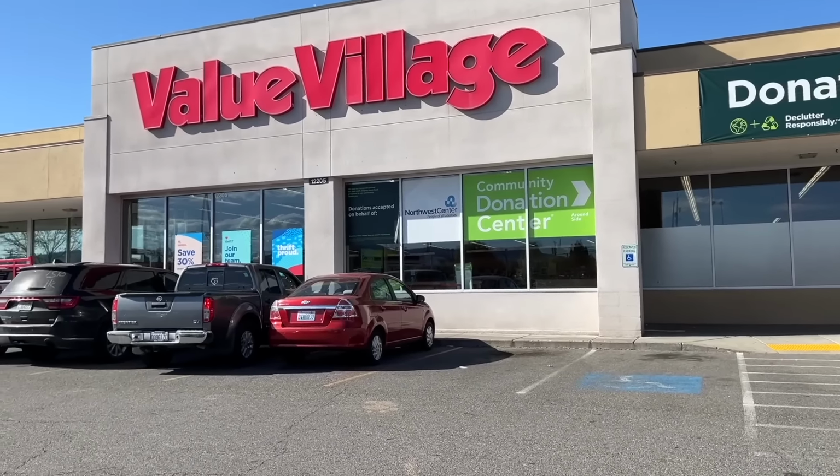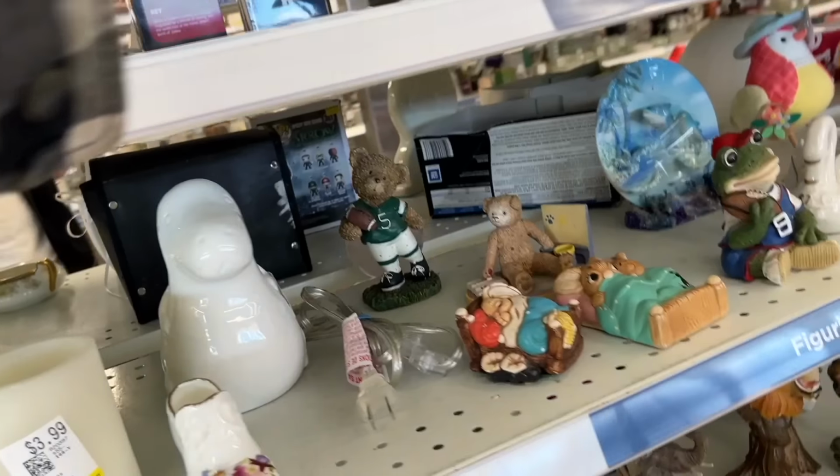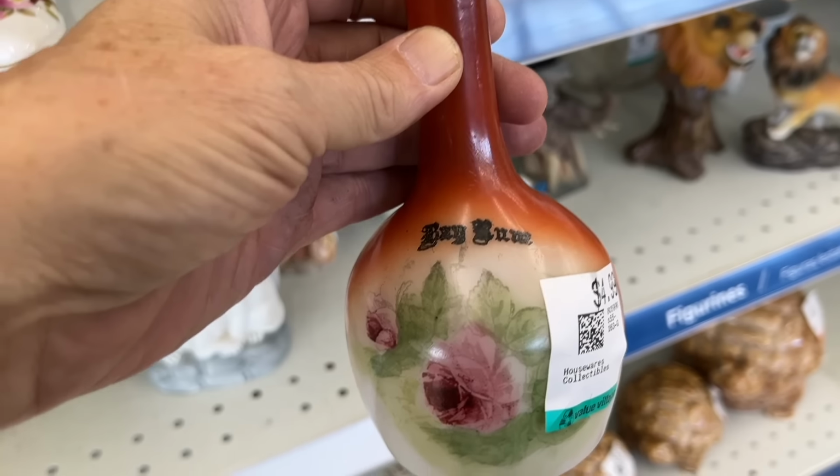It's a place I really like. I have found stuff over the years. They take donations on behalf of a nonprofit business. That's because Value Village is a for-profit business. But they don't lie about it, and they do donate to Northwest Center, which is a nonprofit business. I know because I used to live across the street from their facilities in Seattle. This, by the way, is the same as Savers in other parts of the country. And because they're for-profit, they don't send everything off to sell elsewhere.